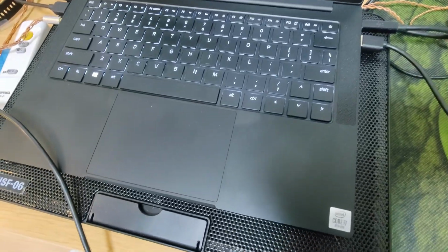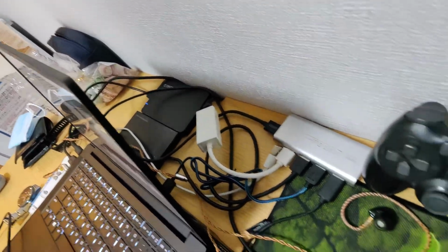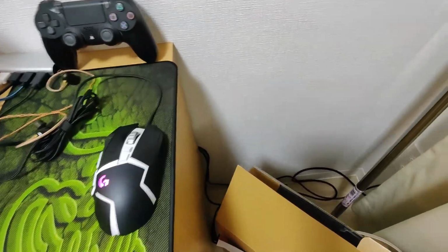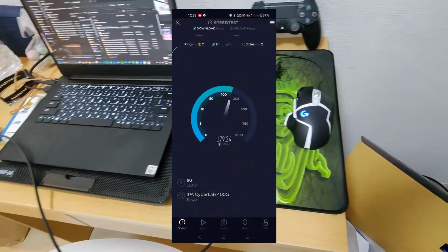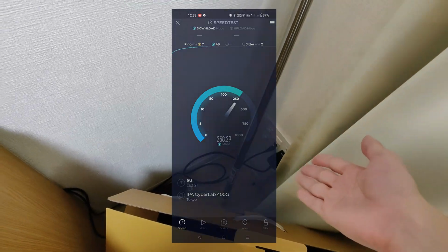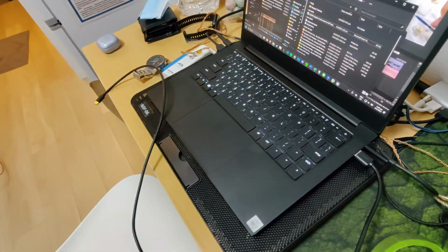This is my computer. And I hooked up like 2 hard drives and an Ethernet cable, because this room does have Wi-Fi. In fact, it's right here. And the Wi-Fi is actually pretty good. I'll put up some speed test overlay. But since there's Ethernet, I might as well just use Ethernet. So you do have a choice, Wi-Fi or Ethernet.